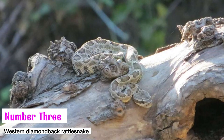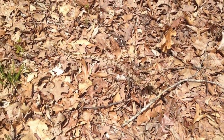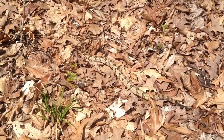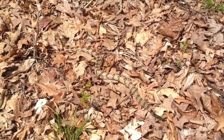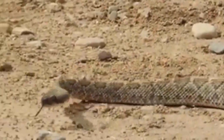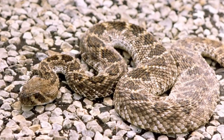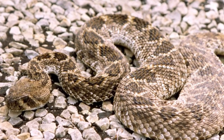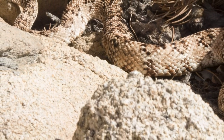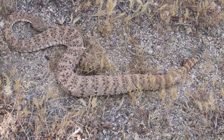Number 3. Western Diamondback Rattlesnake. The Western Diamondback Rattlesnake is a venomous species of snake found in North and Central America. It is known for its unique and highly effective camouflage abilities that help it blend seamlessly into its surroundings. Its scales are colored in shades of brown and gray, and they are arranged in diamond-shaped patterns that resemble the texture of the sandy desert terrain in which it resides.